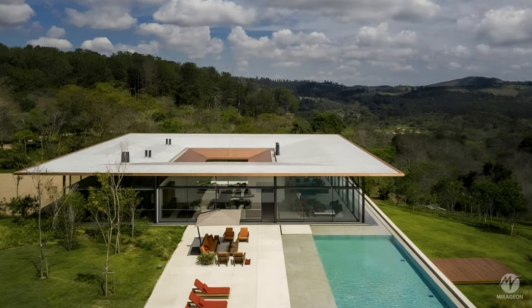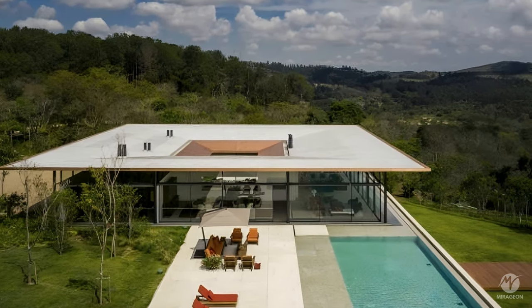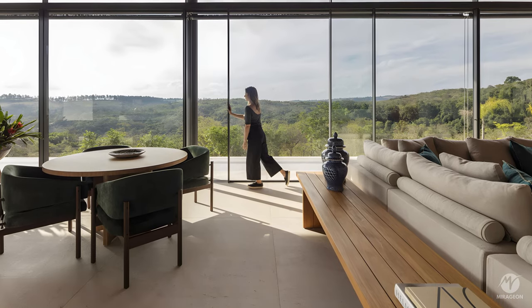The glass volume built around the patio houses the social spaces of the house, such as the living room, reception, and dining room.